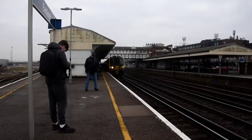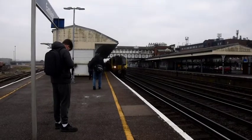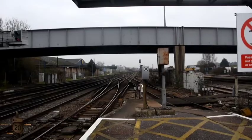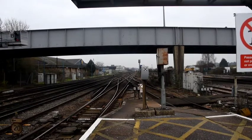Alright, off that one goes. And there's 444038 there. That's on the service to Basingstoke. So we'll catch up when that goes out. Alright, passing through now, we've got a triple four. Service to Weymouth, I think.